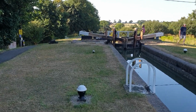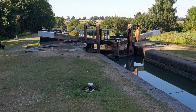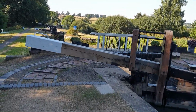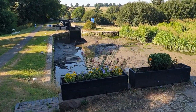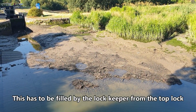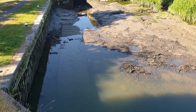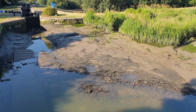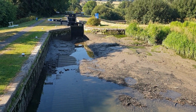However, due to the water shortages, having not rained for 140 odd days or something in the southeast, below that lock, the Pound is in one hell of a state. There it is. There's the Pound, and we're supposed to be cruising across that later, up through those locks to here. That's what water restrictions do, folks, when you have no rain.